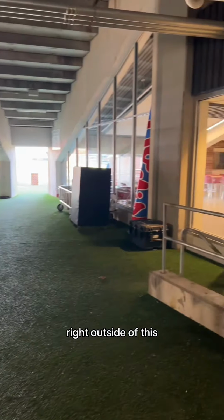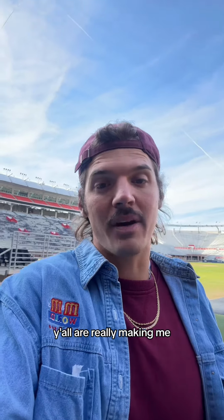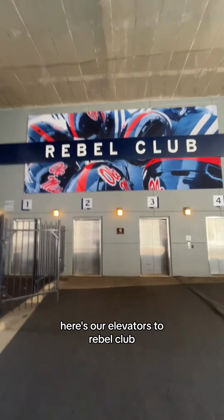Huh. They took down the Chucky Mullins bust for the offseason. I've never seen something like that removed. I think the last place we got to go is right up here, right? There are so many different club levels in this place, man. Y'all are really making me get my steps in. Here's our elevators to Rebel Club.